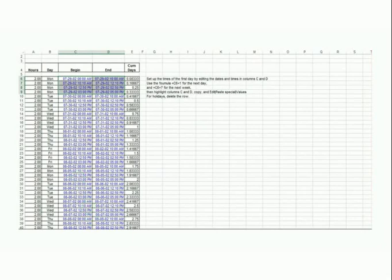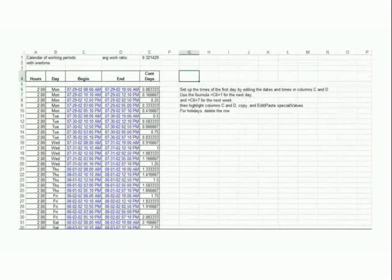We also have an overtime calendar. When you look at the overtime calendar, you will see that now we have 10 hours of work. Instead of the schedule finishing at 5 PM, now it is finishing at 7:10 PM.